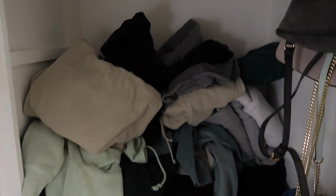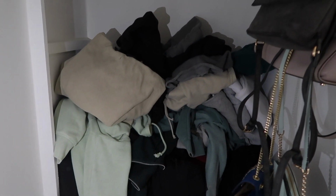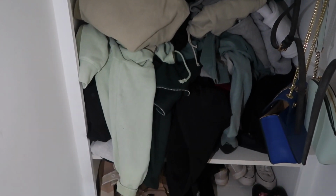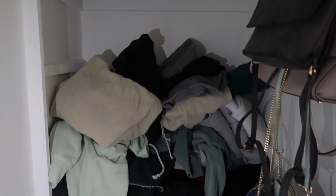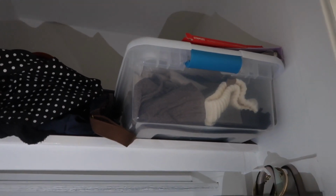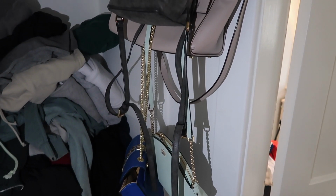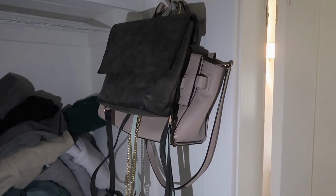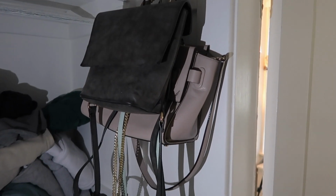Sweatshirts and sweatpants. This is not even everything. Most of my sweatshirts and stuff are at my apartment at college, so we're going to go through this and just get rid of old sweatshirts that I don't ever wear. We have a bin up there, some random stuff. These bags right here, I have a really hard time getting rid of bags. I don't know why. This one right here is a Kate Spade and it's really nice and in great condition, but I just never use it. So we're gonna get rid of some bags.